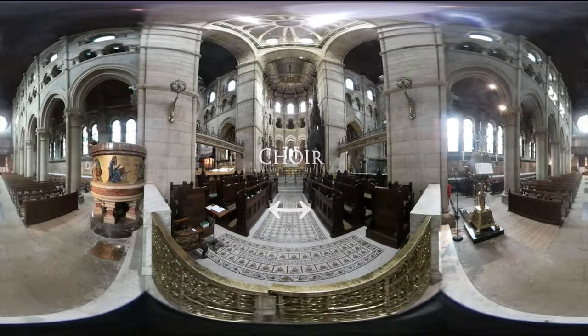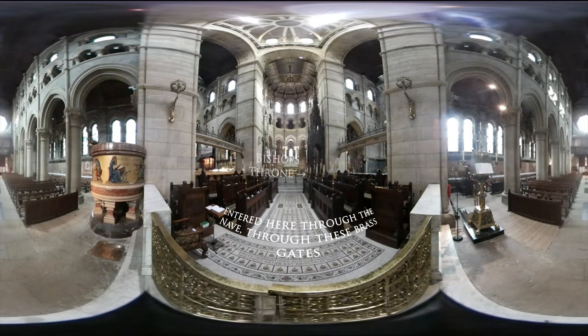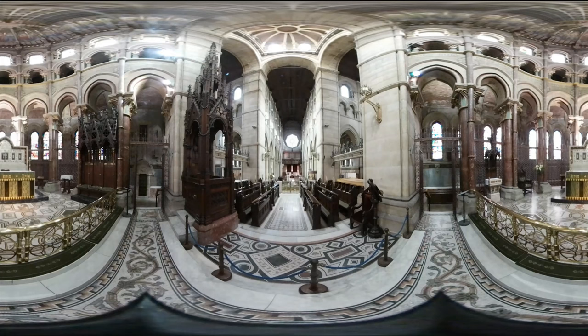The central area of seating is known as the choir, and to the right is the beautifully carved bishop's throne. Around the base are carved images of 20 bishops of Cork. The choir is entered from the nave through impressive brass gates, showing foliage, quatrefoils, and a variety of birds. Look for the detailed craftsmanship in the choir stalls, with carvings of animals, birds, insects, and plants.